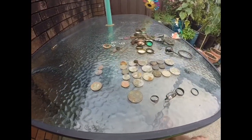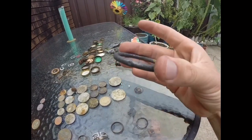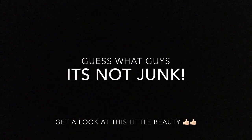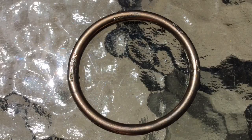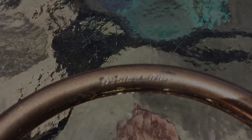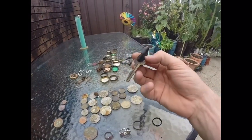Alright, so that's everything for today. Oh, followed by this one here actually, forgot to show you. Not too sure what it is, I can't see any markings in it. It only feels light, I'm guessing it's junk. 15 grams of gold and silver bangle, you little beauty. Best find of the day. And nice little house cat that's been down there for about 1,000 years.